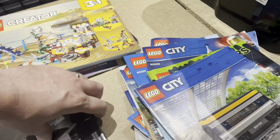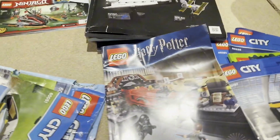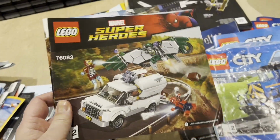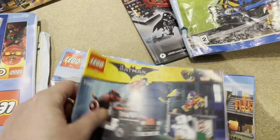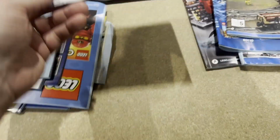And we've got the NASA Space Shuttle Discovery, Hogwarts train, some fireboat, so what that lot. Another one to do with train, cargo train, that's absolutely knackered. Superheroes one. More Batman movie ones. More City, more cargo train. Creator one. Dracula one.